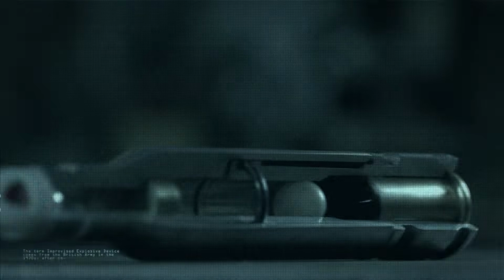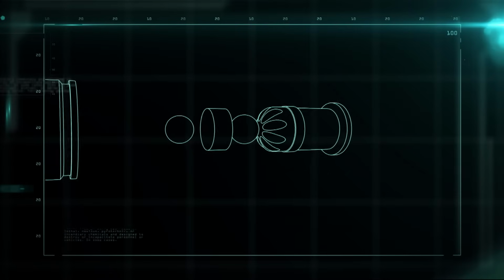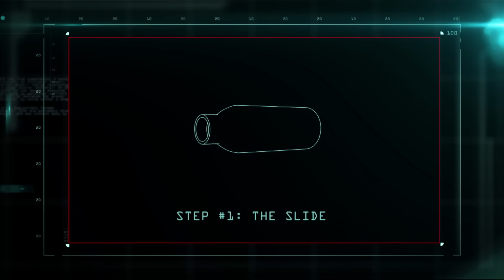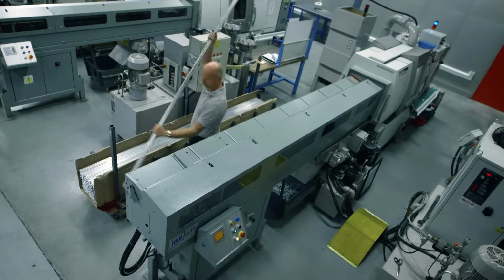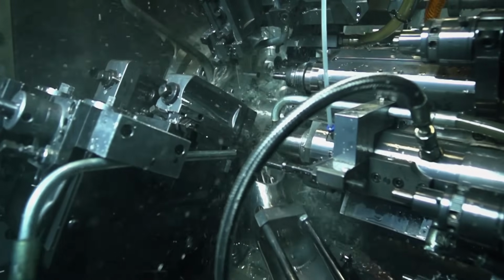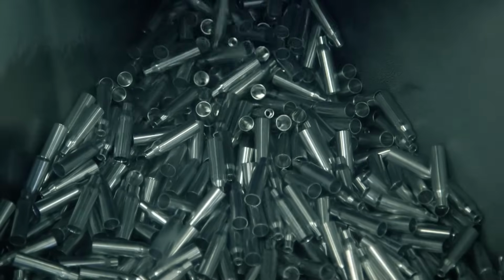The Man Marker simulated ammunition breaks down into the components: the cruciform dome and the slide. Made from rods of aluminum, the slide will house the component parts of the simulated slug. The rods are dropped onto a conveyor belt and turned on an automated multi-spindle lathe, which spits out 50 finished slides per minute.